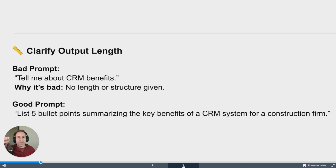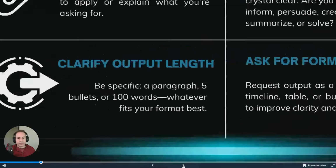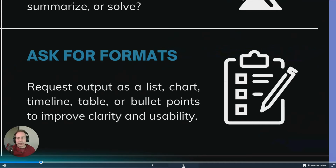Tell me about CRM benefits. There's no length or structure given. Here's a good prompt: List 5 bullet points summarizing the key benefits of a CRM system for a construction company. And lastly, ask for formats. Request output as a list, charts, timelines, table, bullet points.